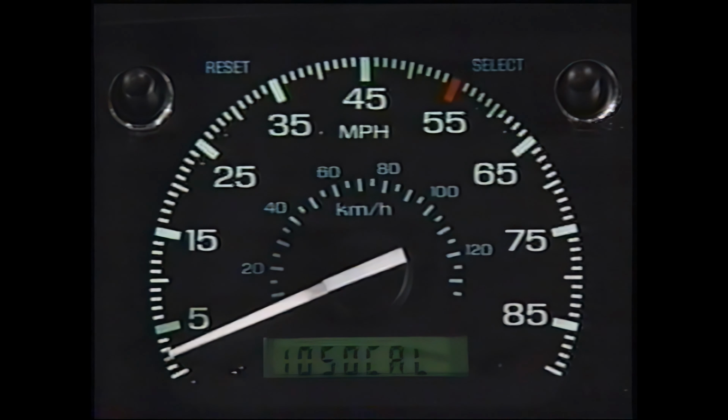Next, switch the ignition off. Then, ground the enable wire. Then, press and hold the reset button and switch the ignition on and release the reset button. The pointer will then prove out, and the odometer should then display the conversion constant along with the word CAL.